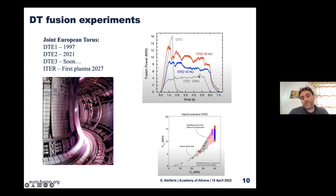Another very important aspect of these results is that they fit very well within the models that we have developed in order to extrapolate for bigger experiments like ITER, which is currently being built in the south of France. This is very important because it verifies the models that we have built, and we can use them to better design future experiments. There are plans for another DT campaign here in JET, which hopefully will happen soon. And in 2027, the first plasma of ITER is planned to happen, even though the first plasma will not be a DT plasma. That will take a bit more time.